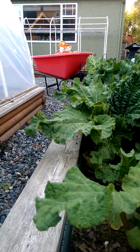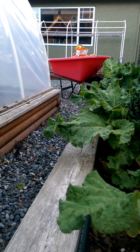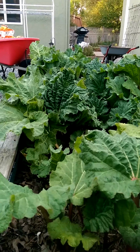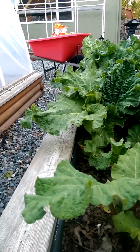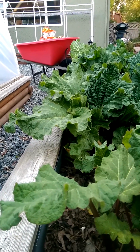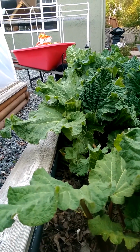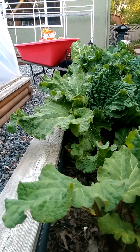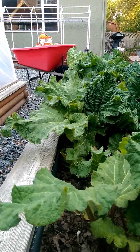Not that we've done very much research on it, but what we found is that it needs a lot of water, and besides water, it needs a nice covering as well. So we put these mulched leaves on the rhubarb in the fall.